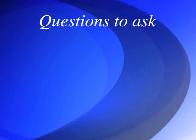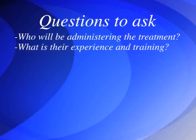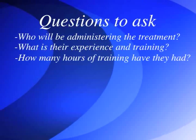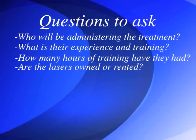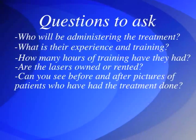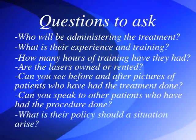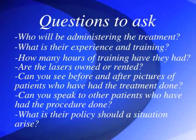Ask them: Who will be administering the treatment? What is the experience? Training? How many hours of training have they had? Are the lasers owned or rented? Can you see before and after pictures of patients who have had the procedure? Can you speak to other patients who have done the procedure? And of course, what is their policy should a situation arise?